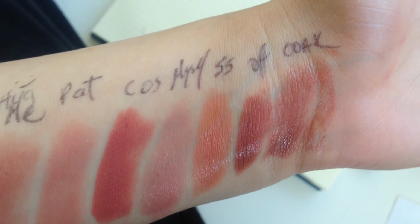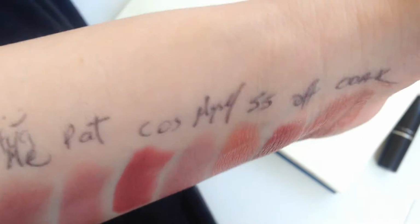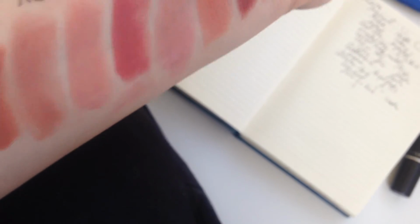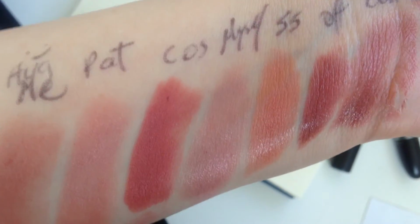God, I'm being stupid. Okay, next in line is Shanghai Spice, which is nice. It's kind of, what is it again? Oh, cream sheen? Sorry, I wrote them down, but I can't read. Shanghai Spice is a cream sheen. Sorry. Yeah, and so that definitely gives it more color. It's definitely a light color.